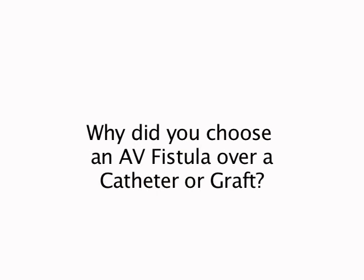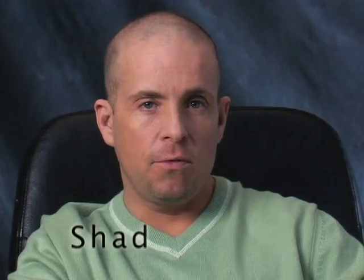Why did you choose an AV fistula over a catheter or graft? Well, I'm a triathlete. I do Ironman triathlons. You know, we swim, we bike, and we run. I would not be able to swim with a catheter. You have to limit what you do as far as taking a shower. There are procedures you need to do as far as changing dressings and making sure things remain sterile. And during my race season, I swim in lakes and the ocean, and with a catheter, you wouldn't be able to do that.